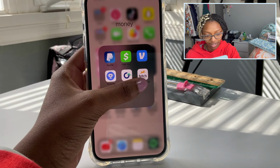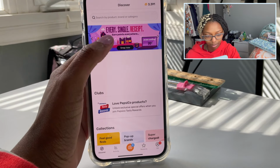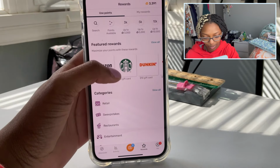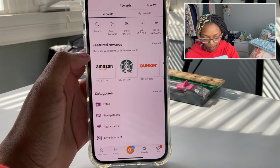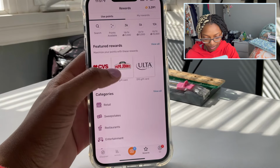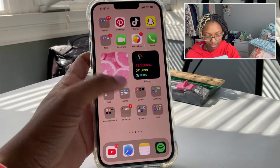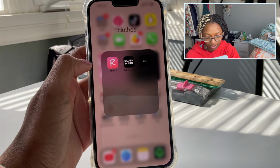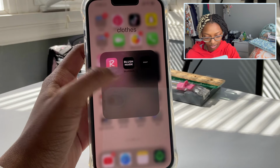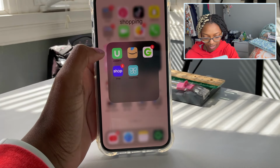I don't know. And then Fetch Rewards, you basically do the same thing, but you don't get money, you get coins. As you can see, I have 3,000 of them because I used them. But you scan a receipt, you get points, and you can use them for gift cards or discounts. And then in clothes we have Rami, Blushmark, and Goat. Rami and Blushmark are for clothes, and then Goat is for shoes. And then the rest of it, which is just shopping.